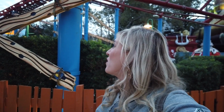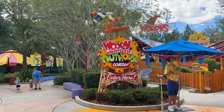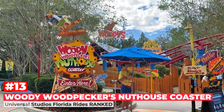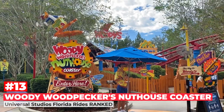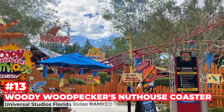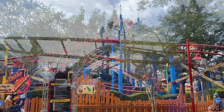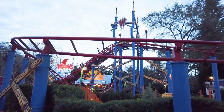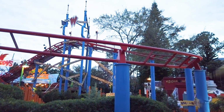Someone has to be last on this list, and I'm sorry, Woody Woodpecker's Nuthouse Coaster. It has to be you. Woody Woodpecker's Nuthouse Coaster is a kid-friendly coaster back in the back of Universal Studios Florida near the Fievel's Water Playground, DreamWorks Destination Dance Party, and the Curious George area. It's a cute coaster if you've got little ones, but that's the main purpose of this attraction.